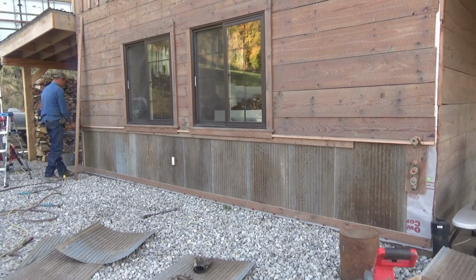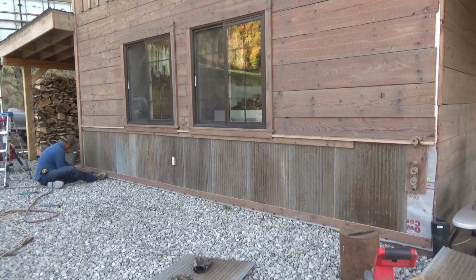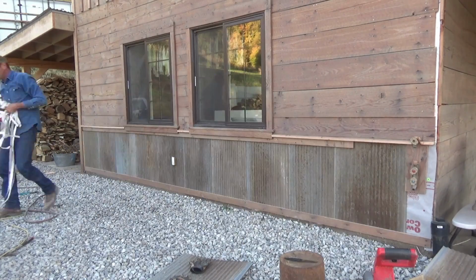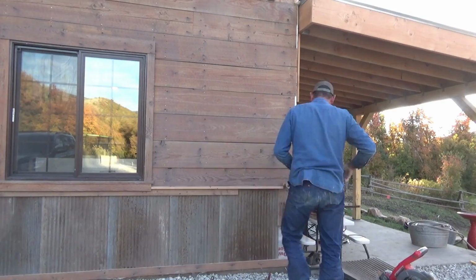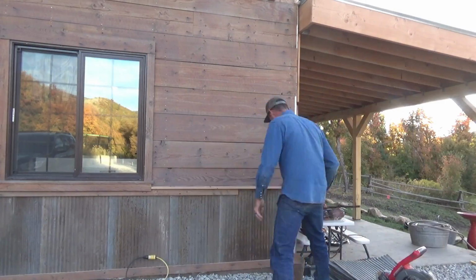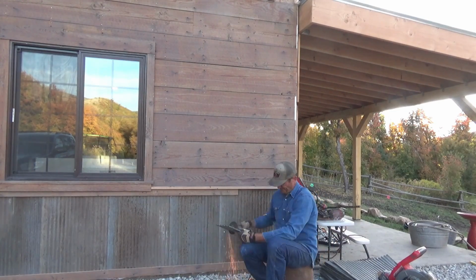About the time I finished, Cedar came outside and also expressed the same opinion. She loved it. We loved it. This end of the house was basically finished, and we were ahead of the storm.